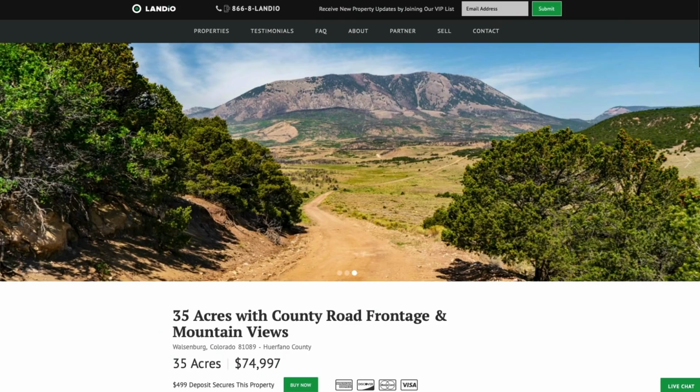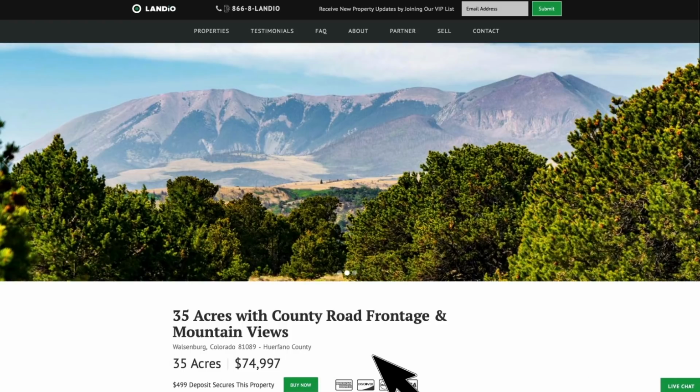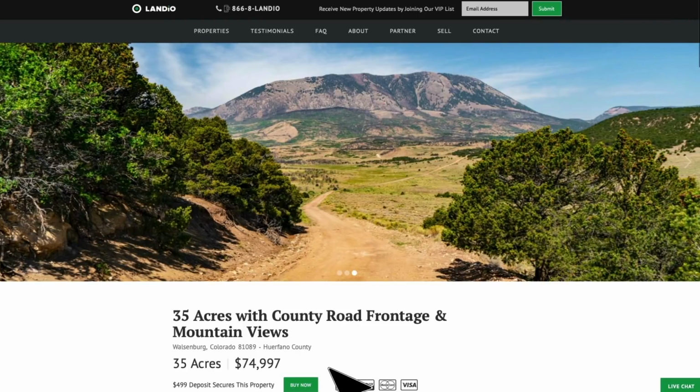If this property fits what you're looking for, all you need to do is go to our website, LANDiO.com, navigate to the property details page. Once you're on the property details page, you're going to see this green Buy Now button. This Buy Now button is green and says Buy Now. That means the property is available as of that moment. We only have one of each property available, and we sell our properties on a first-come, first-served basis. The first person that places the deposit is the one that secures the property.